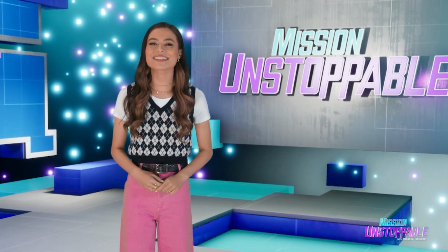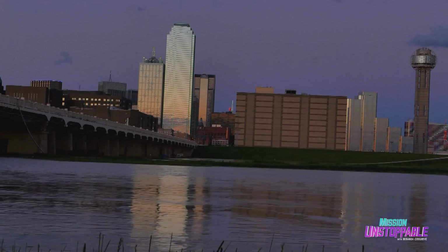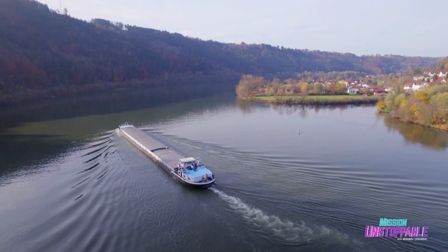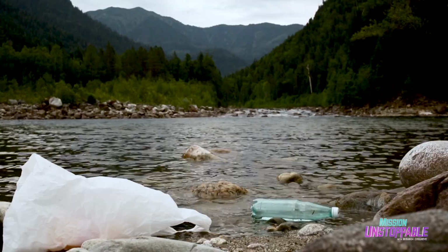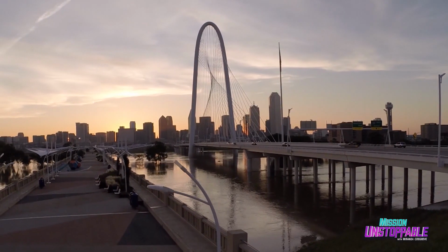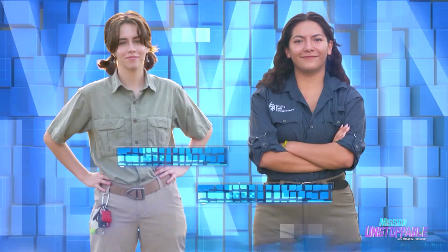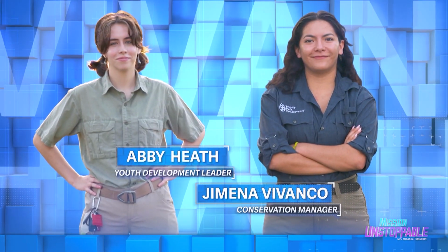You know, the basics. Cities have long been built around waterways because that resource can be used to irrigate crops and transport goods. It's even a perfect selfie backdrop. But city life can put the health of an urban river in trouble. So who's looking out for these waterways? In Texas, 2 young ecologists are Jimena Vivanco with the Trinity Park Conservancy and Abbey Heath of Greenspace, Dallas.